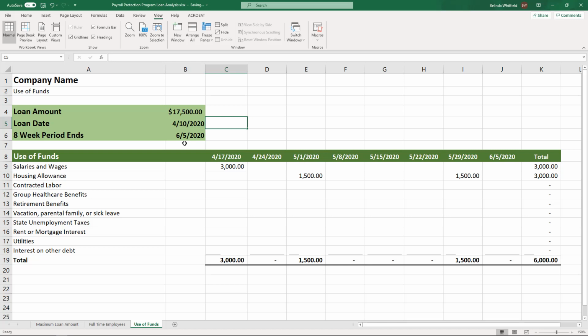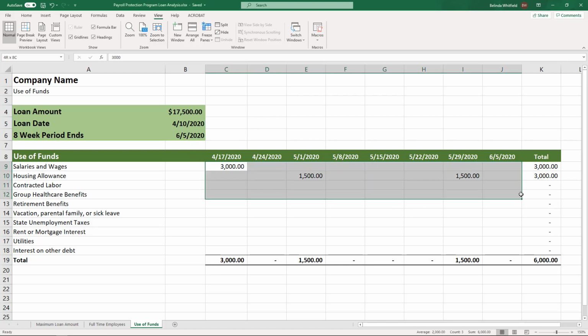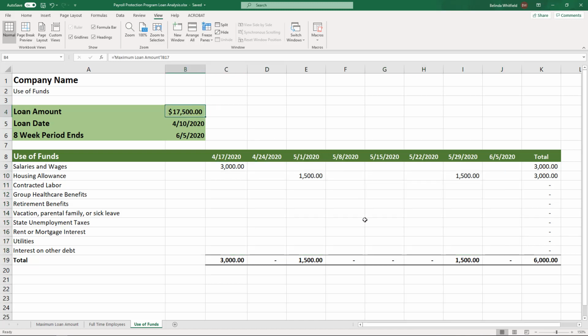It automatically calculates the 8 week period after the loan date. So here you can just keep track of your expenses for that particular time frame, so that you know how you're spending these monies.